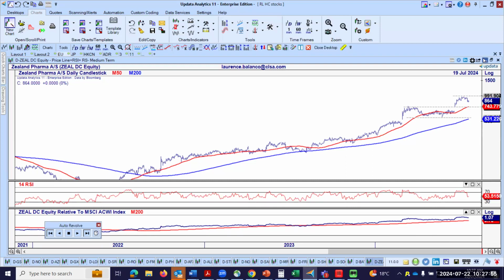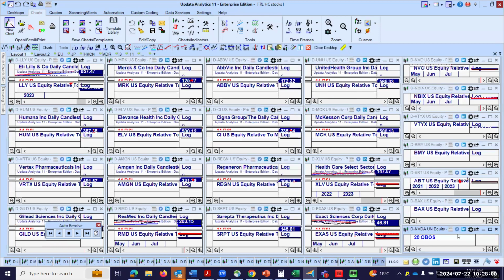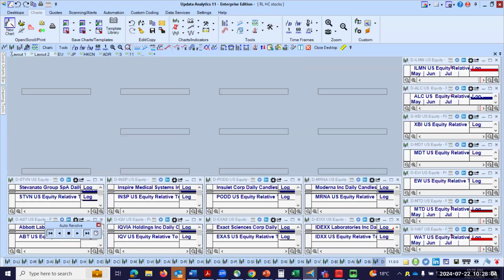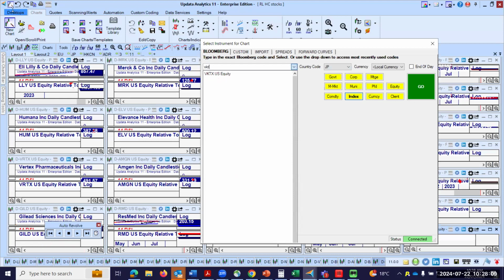Then in the US, VKTX. This is a rival. I just want to make sure I see Vertex here, but no, VKTX. It's a small guy. Viking. Yep.